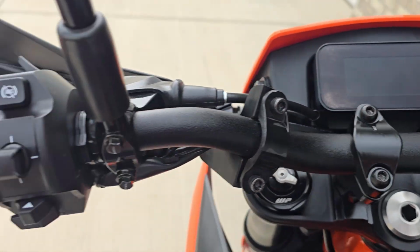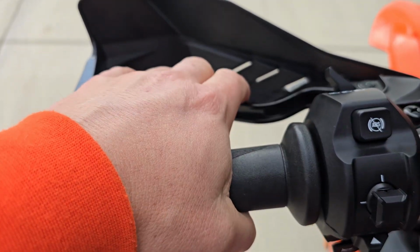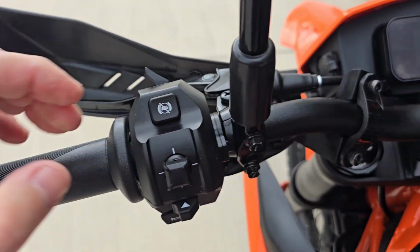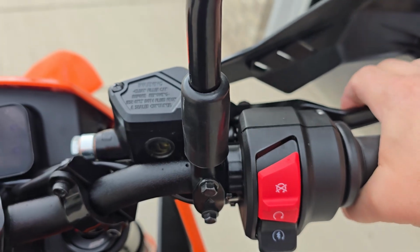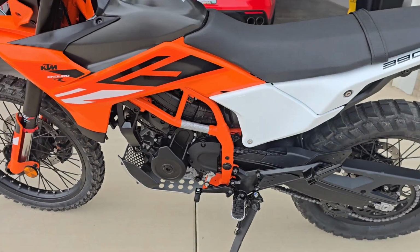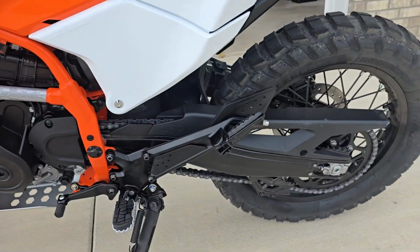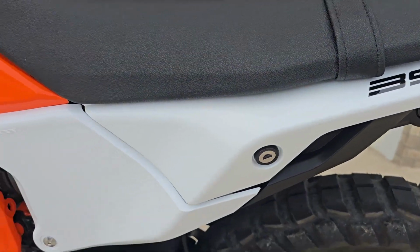Super simple. The clutch feels good. It has a light pull. Not quite as light as a Honda CRF 300L, but pretty close. It feels really good. And the brakes have a really nice feel. I like the brakes. So let's just step back and look at this side of the bike a little bit. Comes with those little reflectors and painted swing arm here. Your key can go in there to lift the seat off.